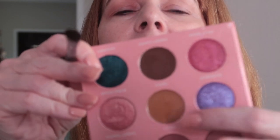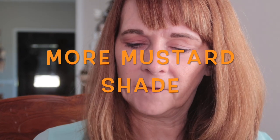Okay, now I'm going to go into the crease with the color Taffy. It's kind of a yellowish shade. I think it's really pretty. I'm going to take my Rephr 1.5 brush, just to give it a little dimension. Very pigmented. I could have actually gone in a little more light-handed, so I'm going to take this clean brush and just blend to diffuse that color just a little bit.